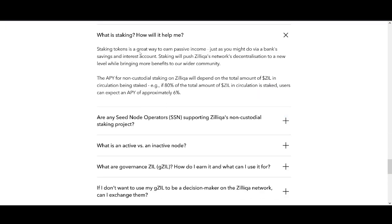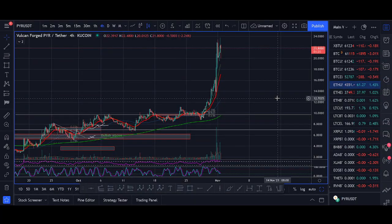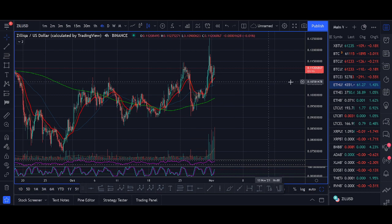The facts, again: how can you stake? If you're holding Zilliqa anyway, just stake it. You're getting extra reward for no risk. If you're looking to trade it, again, I personally am more of a trader. If Zilliqa starts breaking back above here, I'll potentially look to stake as well.